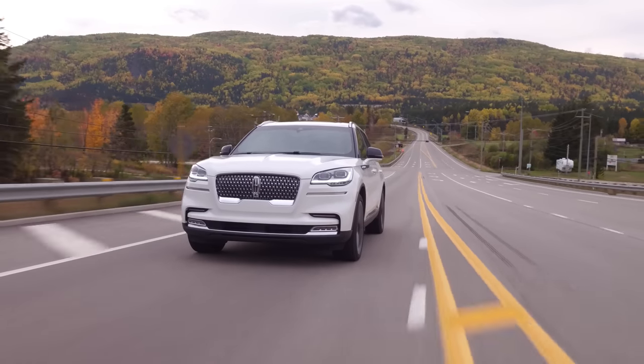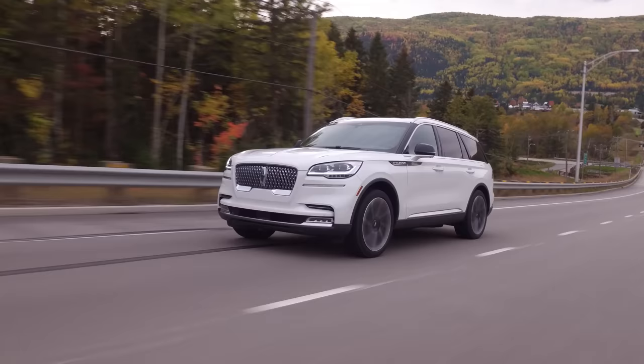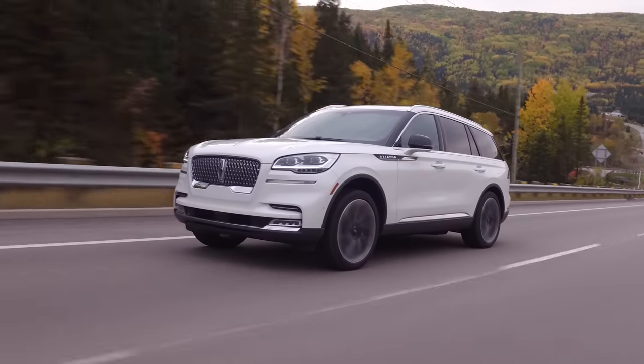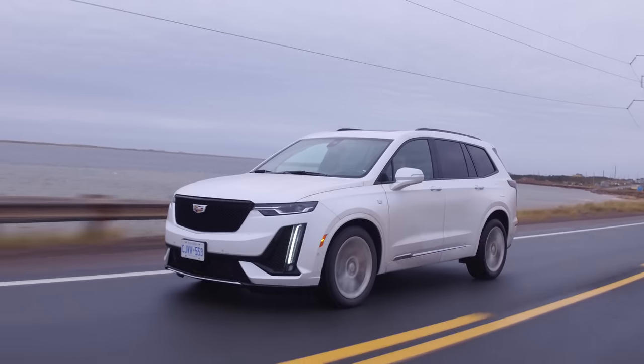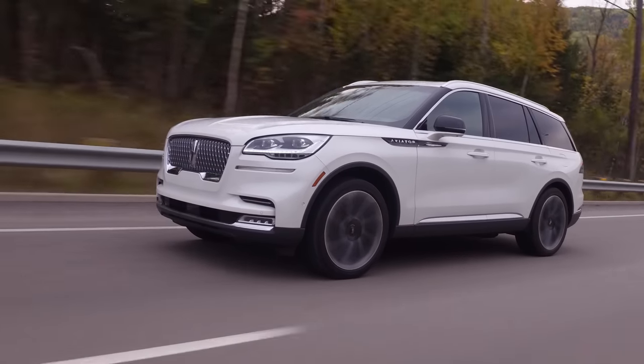Okay, so overall looks-wise, this compared to the XT6. This takes the cake for sure. However, I think the XT6 looks sportier in the front, but this looks more luxurious. I like the XT6 front end more, but everything else, I gotta go Aviator. Yeah, exactly. Except for the exhaust tips. Yeah, well, the exhaust tips.